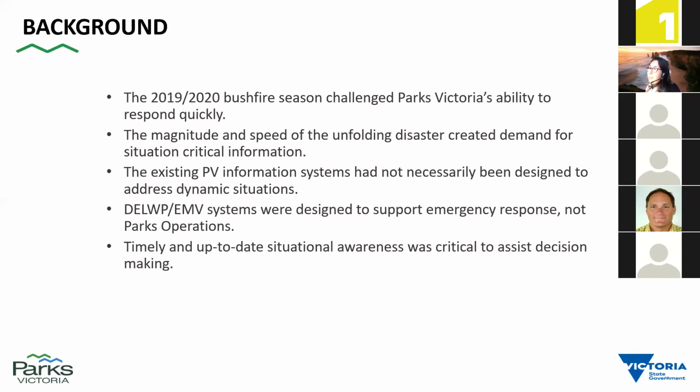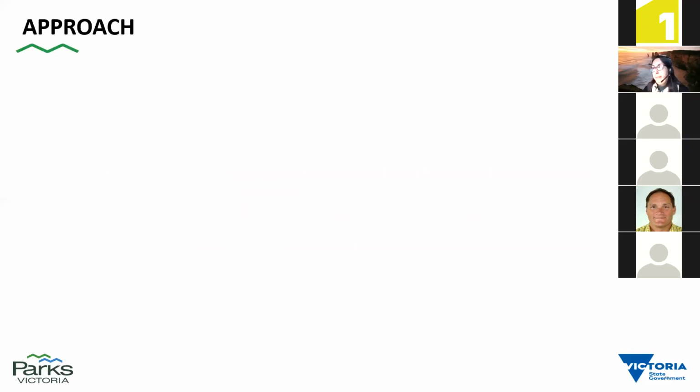So I'm telling you this just so that you understand that the context was very challenging, and the flexibility that FME allowed was fundamental in enabling us to come up with, design and implement a solution within a matter of days that was really critical for Parks Victoria.